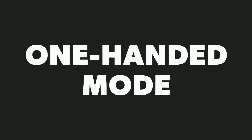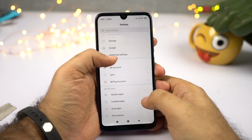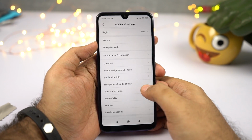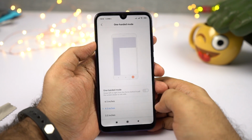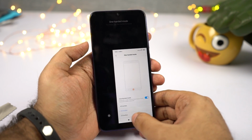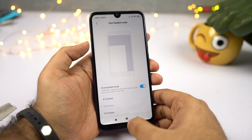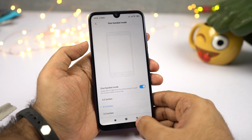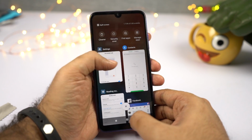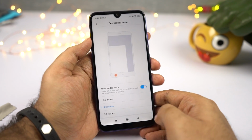Going on next, we have one-handed mode. For some reason, if you think this phone has a massive display and you can't use it single-handedly, you can use this feature. Once you turn on this feature, you can swipe on the navigation bar from home to left or right to shrink the screen. In this mode, you can literally do anything. Make calls, take pictures and do everything with a single hand. You can swipe in the same direction to go full screen. You can swipe in the opposite direction to switch to the other side and do it again to go full screen once again. From settings, you can also change the size of this window.